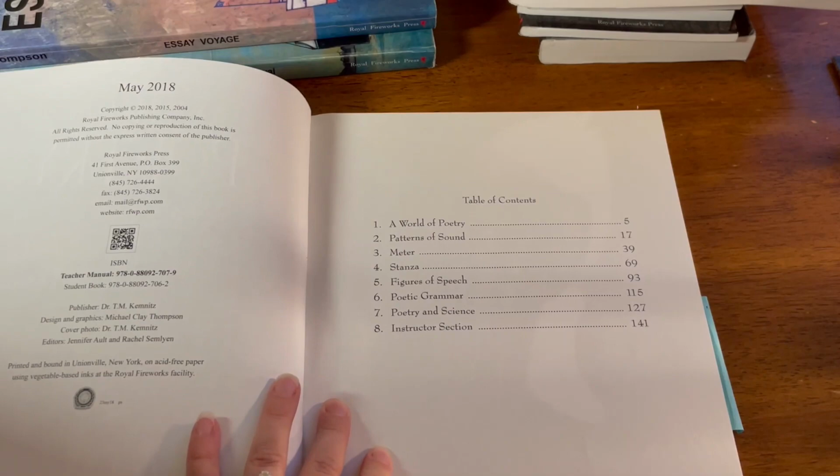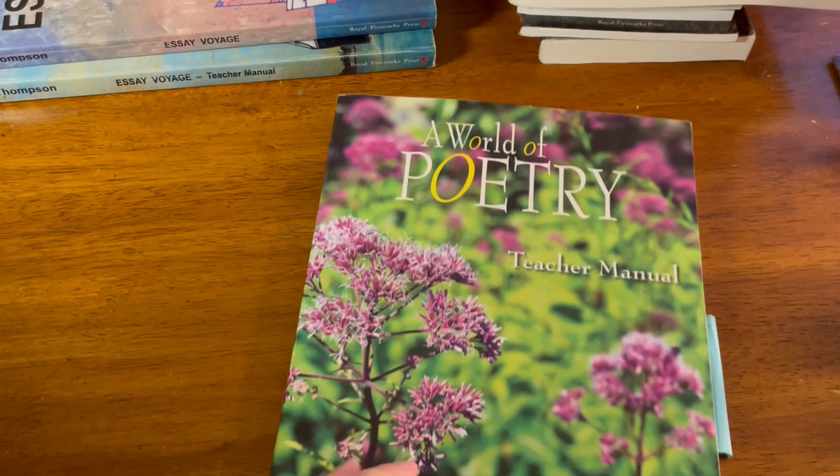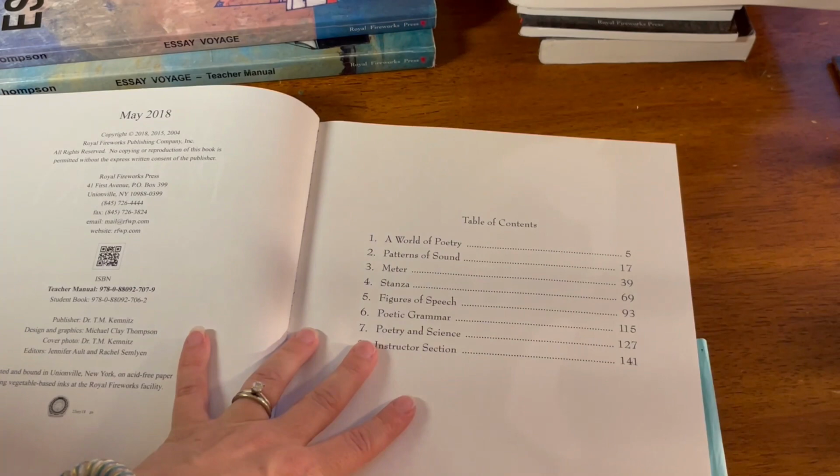Poetry, I lied. That's teacher stuff. So we are this much from being done and we're just going to do it in the summer. So we did a lot this year, and so we just chose not to do it. We did this part last summer and then we've held off until this part over there.